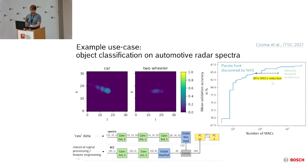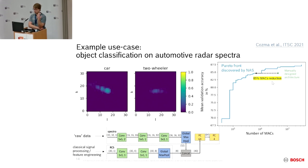Okay, so here's a typical use case. This is an object classification problem based on radar data. This is from the automotive domain, where you have radar sensors in a car and you're measuring the radar signals, and then you want to classify whether there is a car or a two-wheeler or some object where it doesn't really matter if you drive over it, for example.